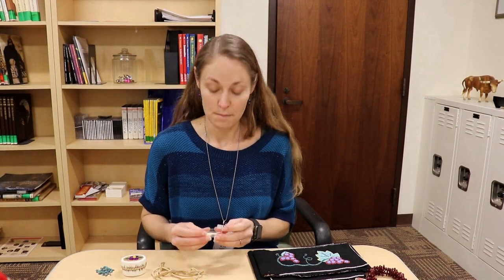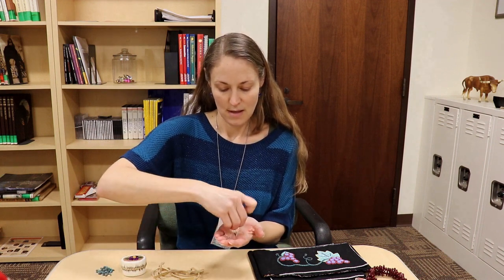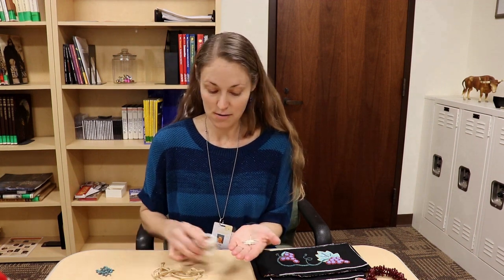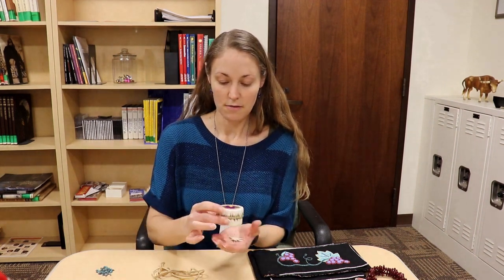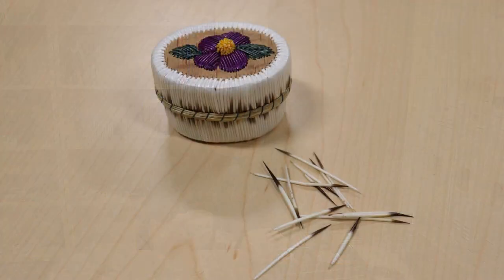So the native peoples, prior to having those glass beads, would use all of those natural materials to decorate objects. One of those materials was and is porcupine quills. So I've got a few here to show you how big porcupine quills actually are. And they're very small. I also have a box that's decorated with porcupine quills.